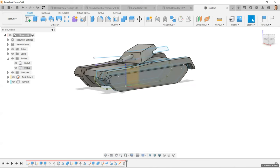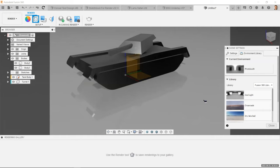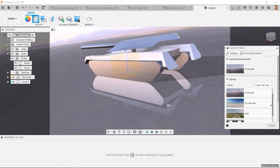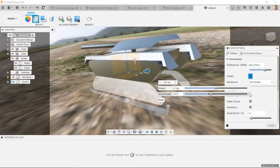Let me turn my sketches off. I'll switch it over to render and we'll switch the scene and let's put it in the crossroads, right? There we go. Just so we can have an outside scene. Let's see if we can do better than that. Let's do the field, just so we have some reference and good. And we'll make the scale much smaller because this thing is way too small.